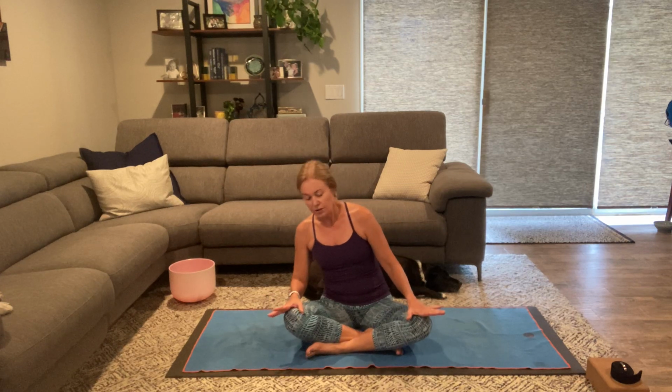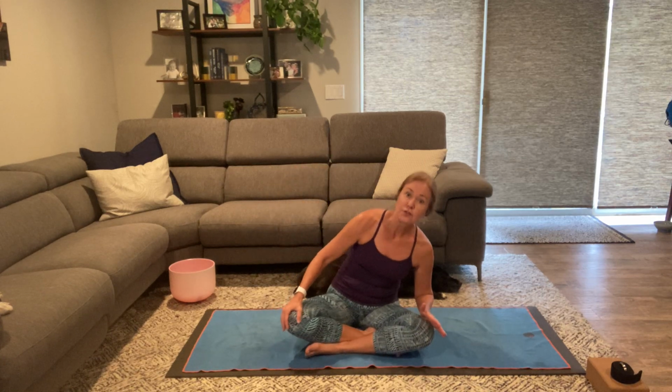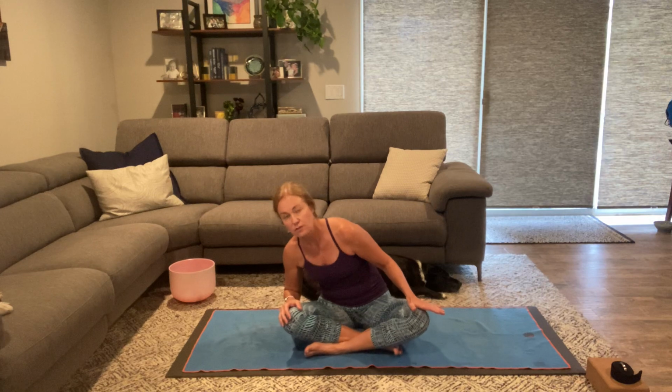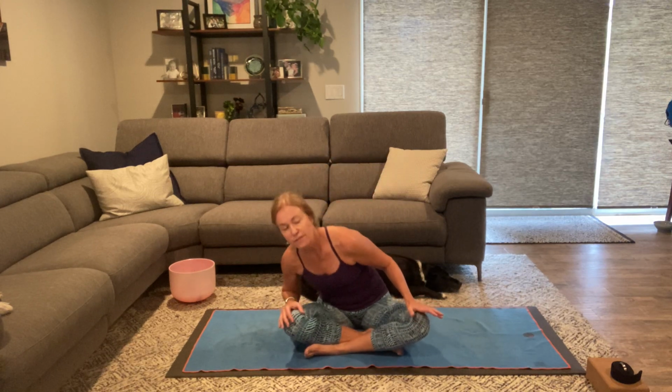So as you're breathing your air in and out, we're going to start warming up the back. Now we're going to do some back circles. As we've done this in the past, I'll say make a big circle or a small circle, go slow or fast. This time we're going to slow our circle down to make it follow our breath.